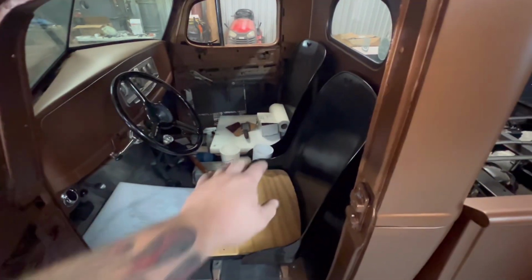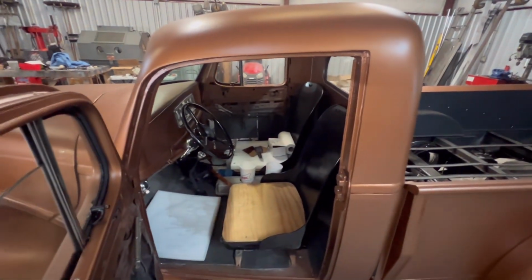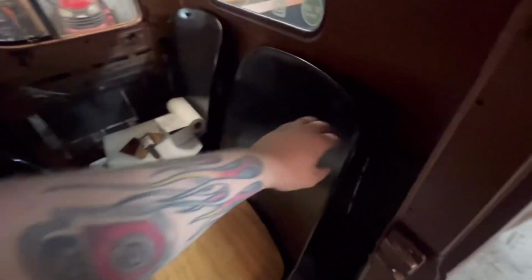But he found these. These are bomber seats out of a 40s model Chevrolet Suburban delivery that are really hard to find, really hard to get your hands on. And he just ended up getting a smoking deal on them.